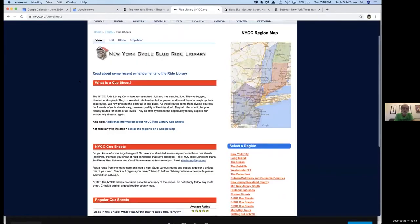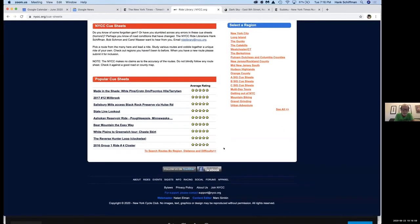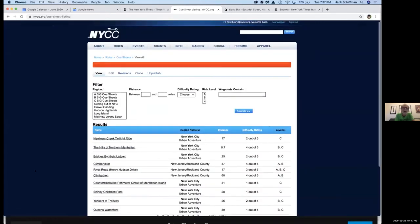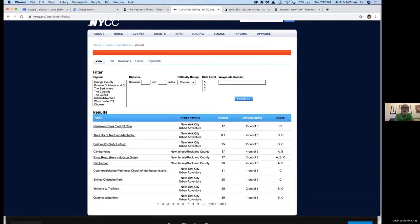Wow, good. Okay, so here we are on the homepage of the Ride Library. And we go to the bottom of it. It says to search routes by regions, etc. You click on that. There we go. There's the search function. The filters are for different factors. One is, as Carol mentioned, the regions, which aren't always physical regions. Some of them are types of riding, as in gravel, mountain, and our new region is urban adventure, which we encourage everyone to check out.